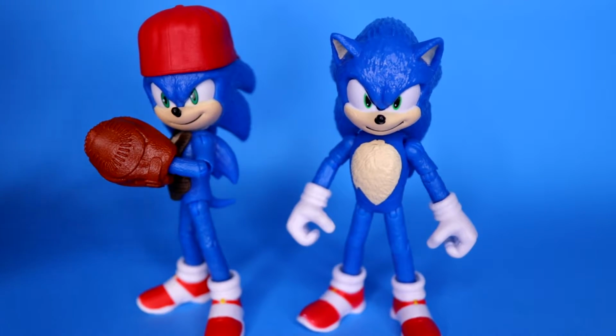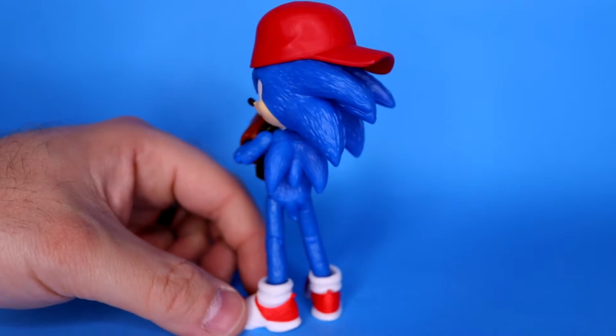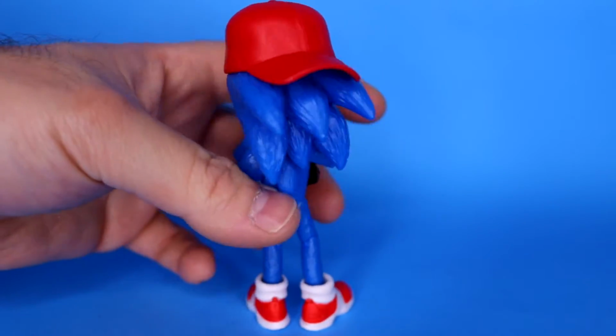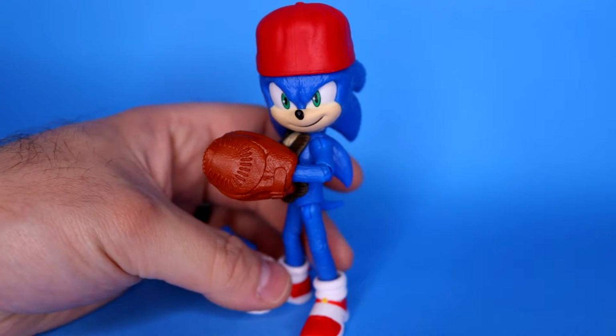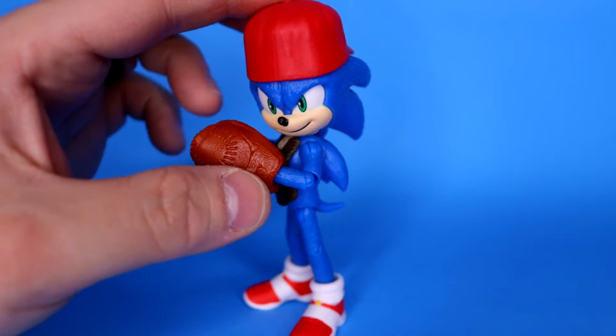But let's get back to just the baseball Sonic. Yeah, besides that, he looks really, really good. Even though this is not my favorite design because it's not in the movie, and I wish they would have made it so all of his quills were hidden in the hat, he looks fantastic. I love the way this figure came out because it's mainly that face. The face is what does it for me. And that, and this pose looks so good.